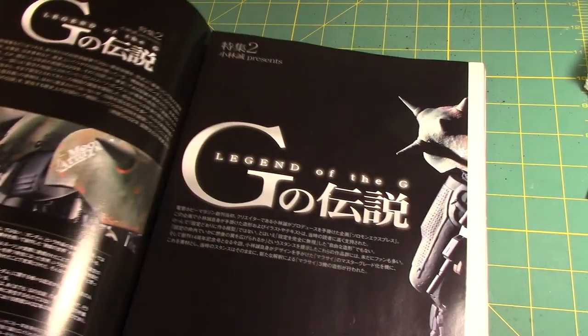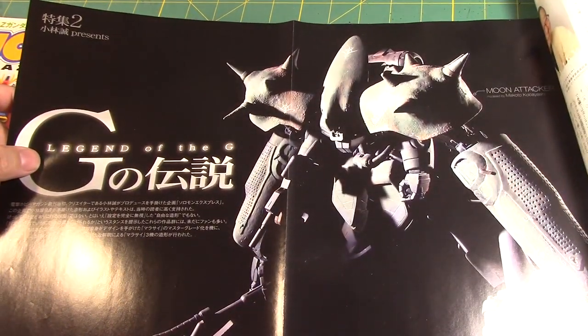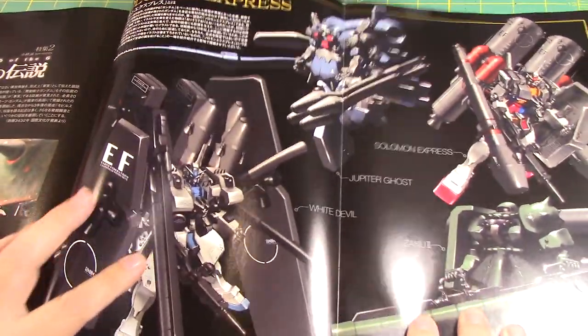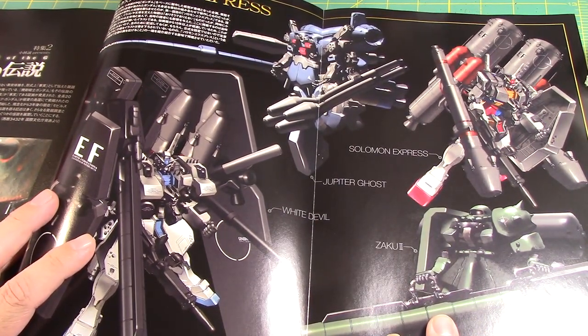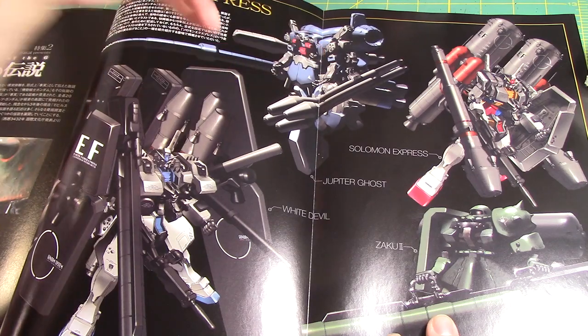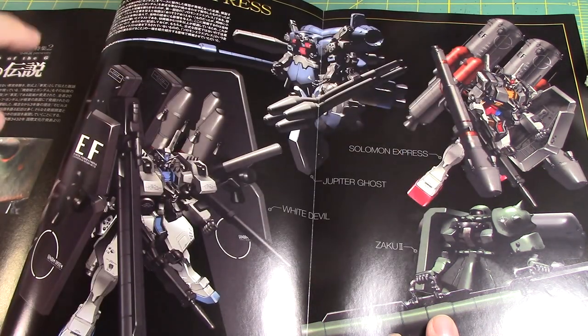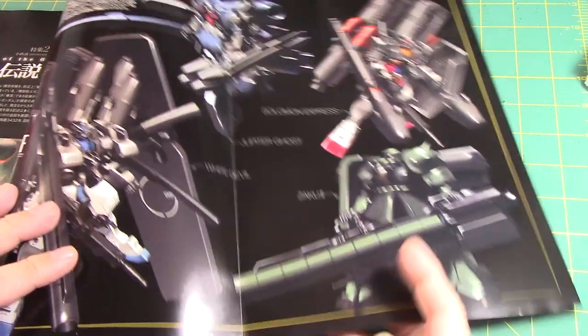Bryland Custom, I have the original Bryland. What's this? Ooh, yeah. Let me bring this here. Check that out. And of course, the flip side of this, and this is actually a better poster. Solomon Express. Very big and beefy mold. Jupiter Ghost. That is a crazy, crazy design right there. I love that one. Solomon Express. The White Devil. The Zaku 2, which of course they called it the Zaku 2.